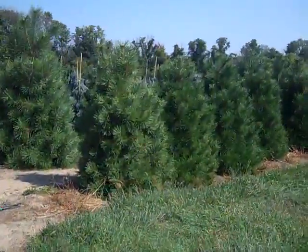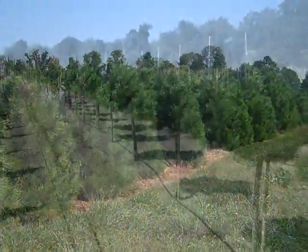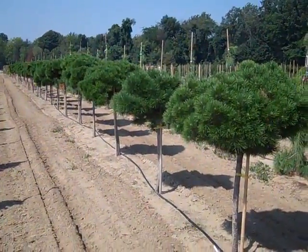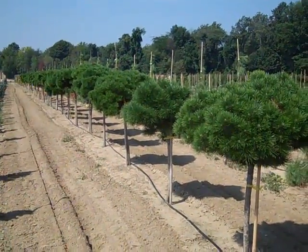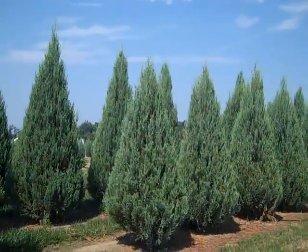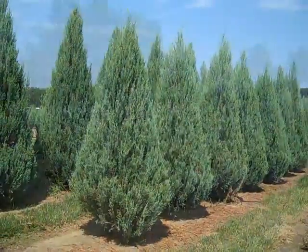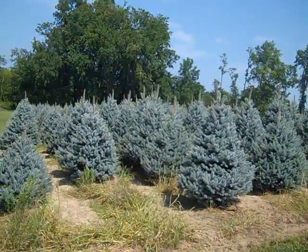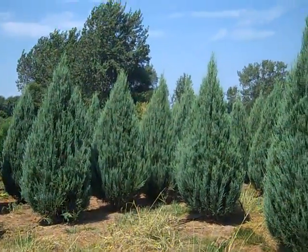Oh, here's another couple of rows of those beautiful Austrian pine, 6 to 8 footers. Look at these beauties. These are Pinus nigra Bregeon, easily 30, 36 inch heads on these specimen plants. Check out these beauties. Here we have 7 and 8 foot Skyrocket juniper. Beautiful 4 and 5 foot Fat Alberts in this block here. Check these out. Now here's a look at those 7 and 8 foot Skyrockets.